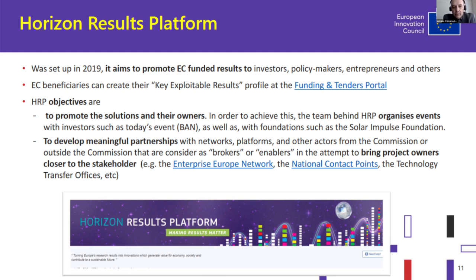I'm sure you know, but for those in the audience who don't know it, this platform is important because it gives access to the projects that are funded by the European Commission, investors, policymakers, entrepreneurs. And there is a portal where the beneficiaries, not only from the EIC but from the entire European Commission, can put their data, can put their profile, and that is of course very important for others to see and understand in order to exploit their results.